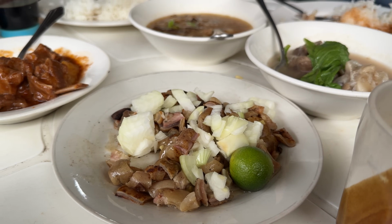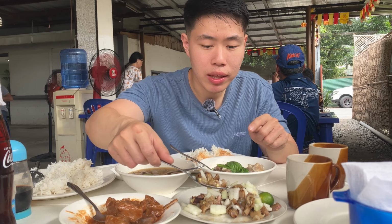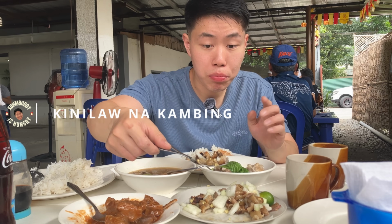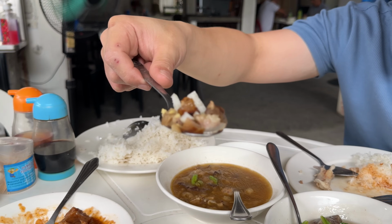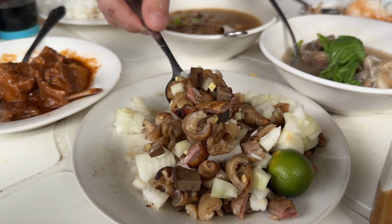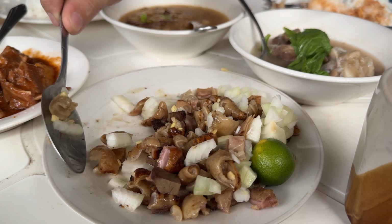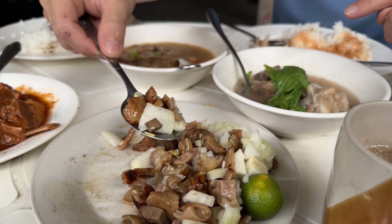Let's try this one, the skin of the goat. Let's see if this will be a little bit different from the other ones. I'm not sure what's the name of this dish. I think it's kilawin na kambing. So this is the goat skin that is chopped up, and then I think in sisig style. So this is chopped up goat meat. So this is chopped up goat skin. I think with some, I think that's liver, goat liver. Then got some onions. So let's try this one.